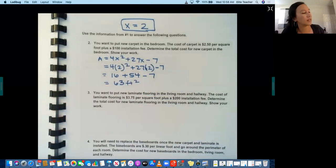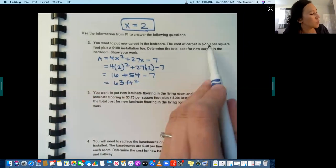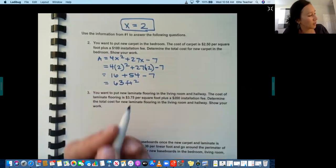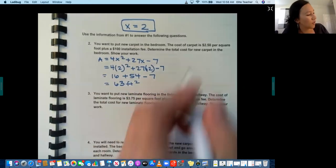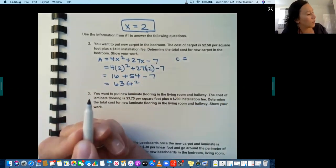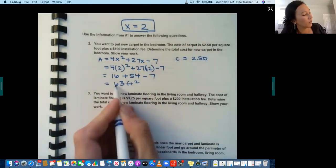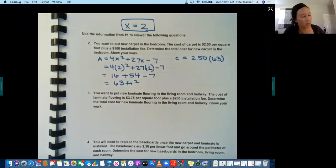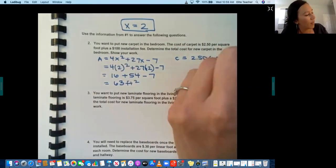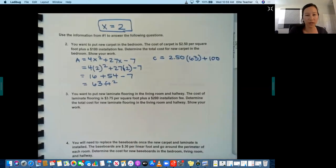So we're saying this is 63 square feet. So if it's $2.50 per square foot and there's a $100 installation fee, the cost is equal to 2.50 per square foot times however many feet, which we have 63 square feet. And then there's this one-time fee of $100. So there's our equation we can use.